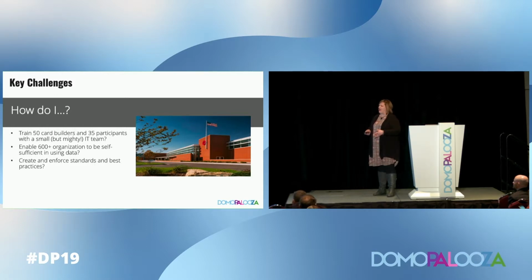So we needed to train them, and I had 50 card builders. We started right out of the gate with about 3 persons per department in the organization. These card builders were spread throughout the Midwest in 4 different states, and I have a very small but mighty IT team to support Domo. That small but mighty team is myself as the sole trainer for the IT department. So I had spent much time putting our data together, but needed to put together a training program.